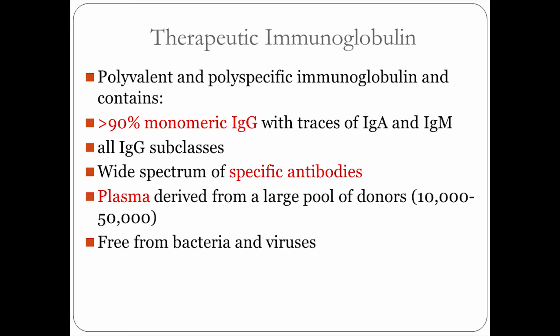Why is this important? Because we're actually replacing what your immune system is missing, and that's why this works. This is plasma. It's derived from a large pool of donors, and then it's nanofiltrated to remove infectious components. So there's a theoretical risk of infection, but there have not been any documented.